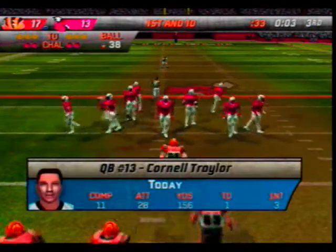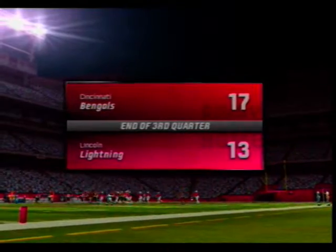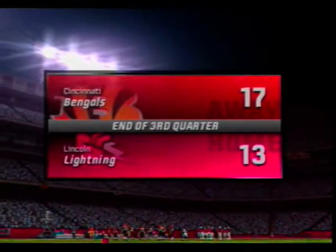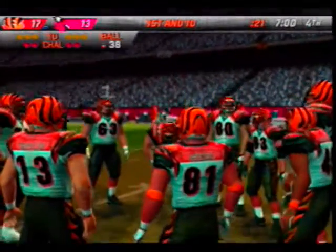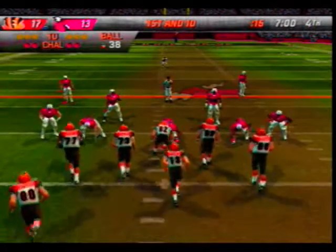So they have first and 10 here. Ball on the 38-yard line. Completed three quarters of play, and the score is 17-13. Bengals, the home team, 13. And we'll start the fourth quarter. First and 10. Ball on the 38-yard line.